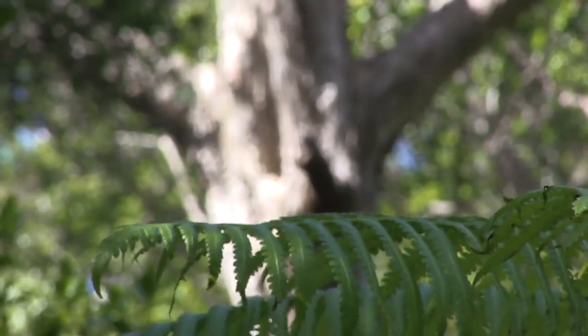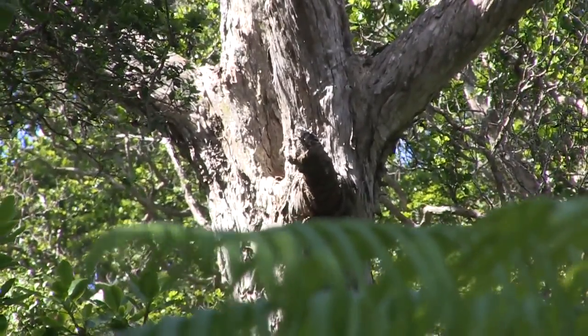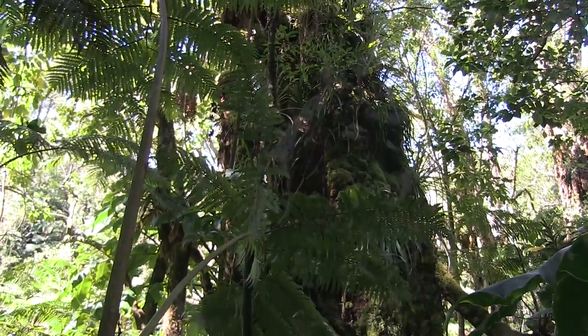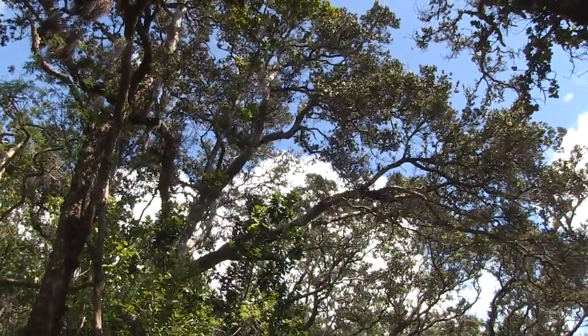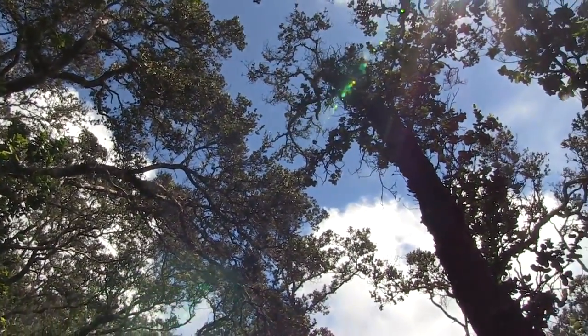That tree is several hundred years old. It's a giant in the forest. It also supports a lot of different plant life on it, as well as bird life, and it's an important part of our ecosystem. Ohia trees are culturally significant, and their flowers are prized for lei-making.